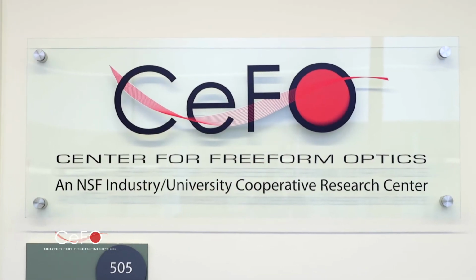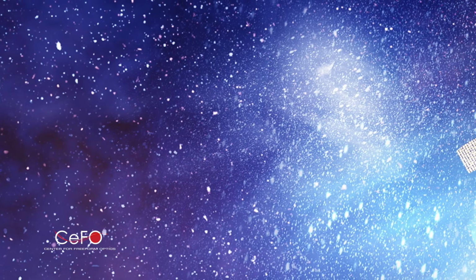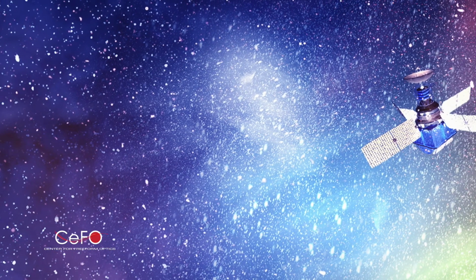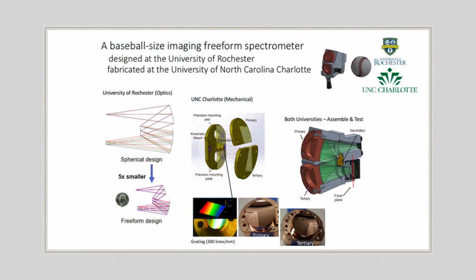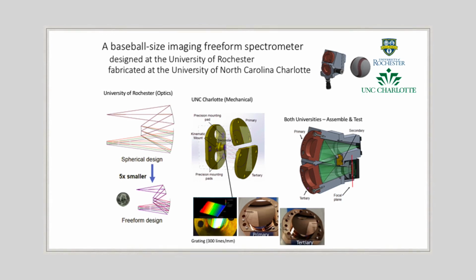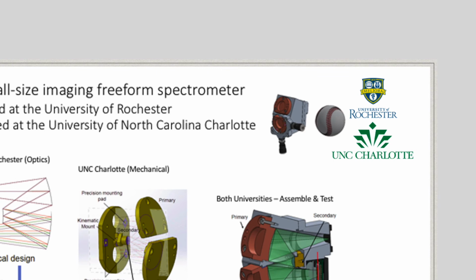The technology promises to deliver sensors, mobile displays, and a host of other devices that are not only smaller, lighter, and expected to be less expensive, but also outperform those containing traditional lenses and mirrors. Imagine that from improved satellite imagery to more precisely matching the paint in your living room, spectrometers are used broadly to monitor the environment, help diagnose diseases, and span a wide range of other applications. That is the power of freeform optics.